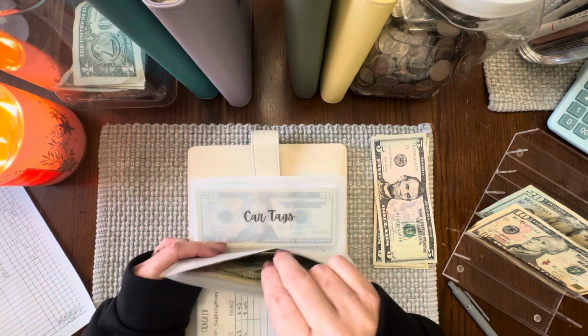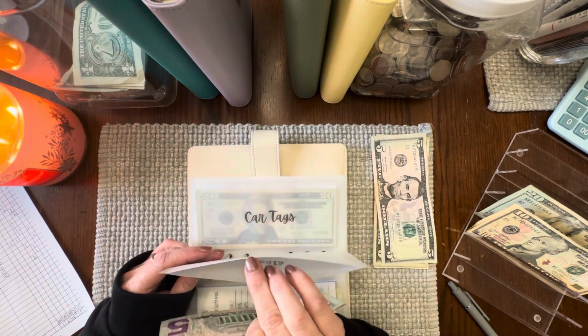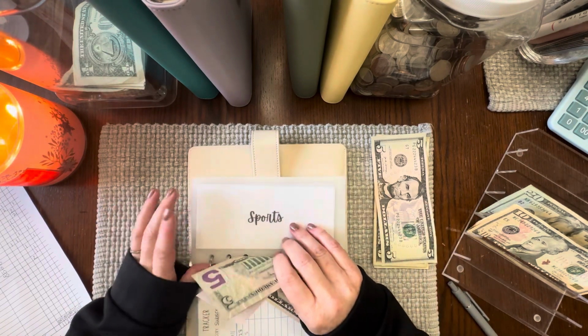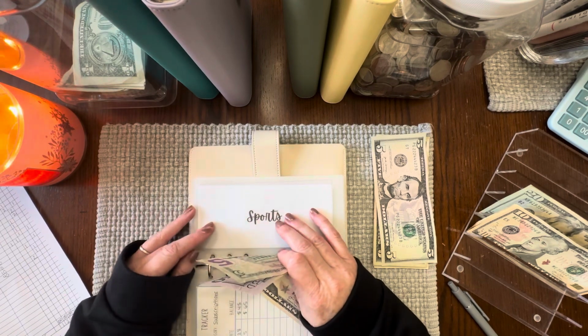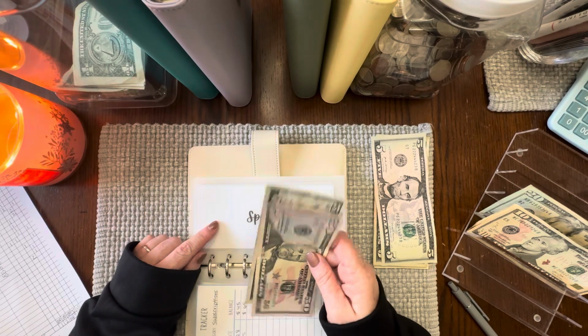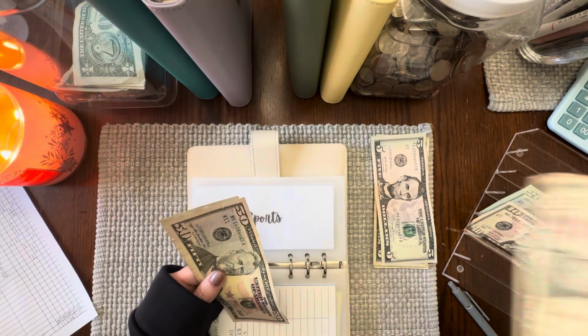Sports. This is to cover cleats and special gear that my daughter would need for sports. The next sport coming up is soccer. She still has a lot of her soccer stuff from last year. She will need new cleats, so we're saving up for the cleats. All right, so sports is getting $10 this week.